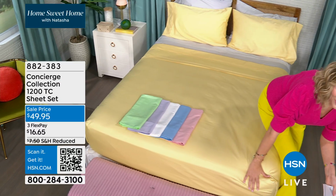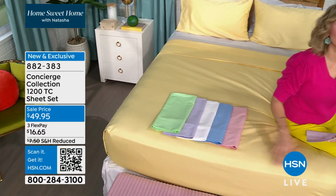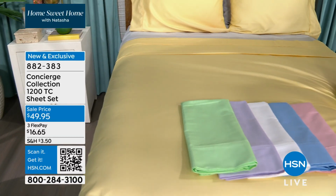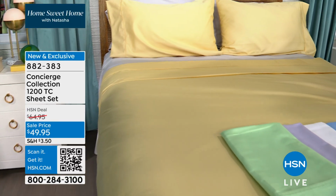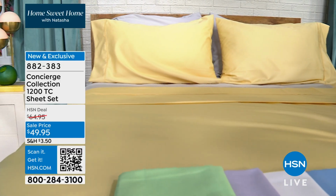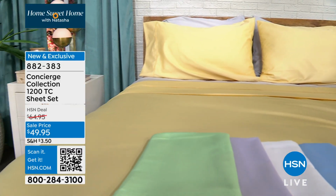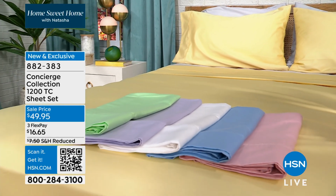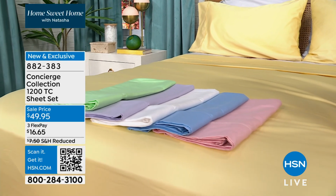So another good sign that you're gonna love something is when there's literally nothing better than it in the entire world, and that is 1,200 thread count sheets. I had to triple check that this was not a typo, but it's not. This hasn't happened in years. And Concierge Collection has waited because they were only going to be able to bring these to you at about a $200 price point, and now it's happening.